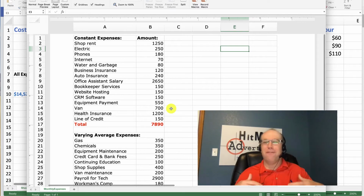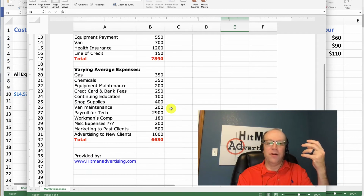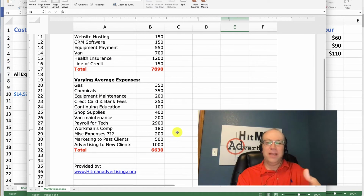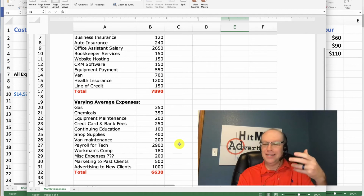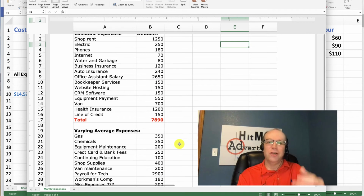Even if you paid off all of your auto insurance at the beginning of the year, all that number needs to be in here. So based on this company, the actual cost to do business on a given average month is $14,520. Now again, this is just based on a two-truck average company with an office assistant and a technician.